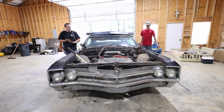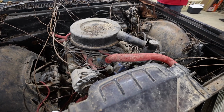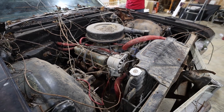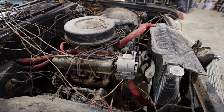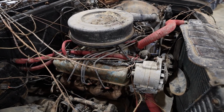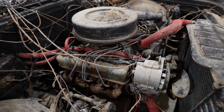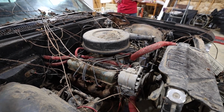There we go. Oh, right. Look at all that room. Now we're working with a little bit more daylight. As you can see, we can see. Now, we've got a nail head, and I believe that it is 300 cubic inches, if I'm not mistaken. I think the 340 came out in 1966. So unfortunately, we've got the smaller version, but a Buick nail head nonetheless. But we'll have to verify what size it is actually.